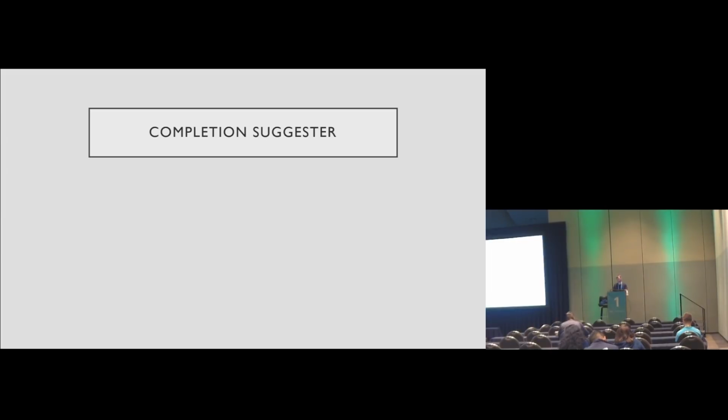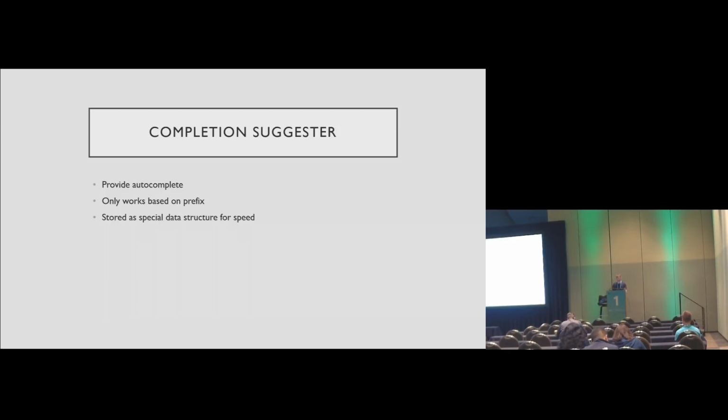So before we move beyond autocomplete, we're going to start with it. It provides autocomplete, but it only works based on a prefix, so that could or could not be useful depending on what type of autocomplete you need to implement. And it's stored as a special data structure that makes it very fast. That data structure is called a finite state transducer. I looked at the Wikipedia article on that to see if I could give a better explanation, and all the math symbols quickly reminded me why I didn't take more math in college.